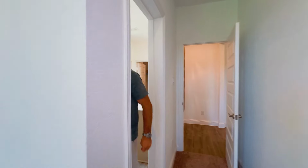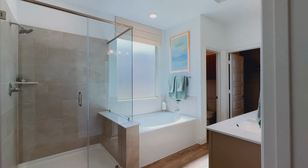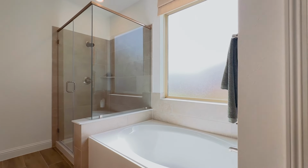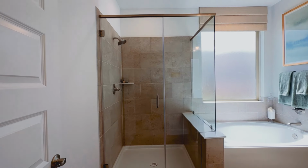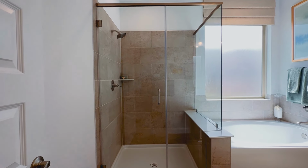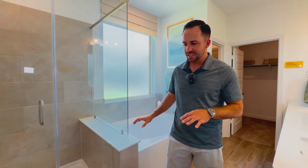And so you've got the bathroom over here. They've got the same wood look tile as in the main living area. A little bit tighter than what we saw over in the Westin, but you still are gonna get a really nice deep soaker tub and a full-size walk-in shower. I wouldn't really call this a bench. I would call it a ledge. I don't think you can really sit there and ponder all that much, but maybe you can if you're desperate.